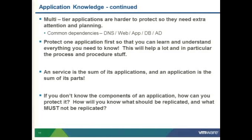So build it out. Take one application, something fairly simple. Build one recovery plan. Make sure that you test it and that it works. Then start building out towards the entire virtual infrastructure after we've done that.